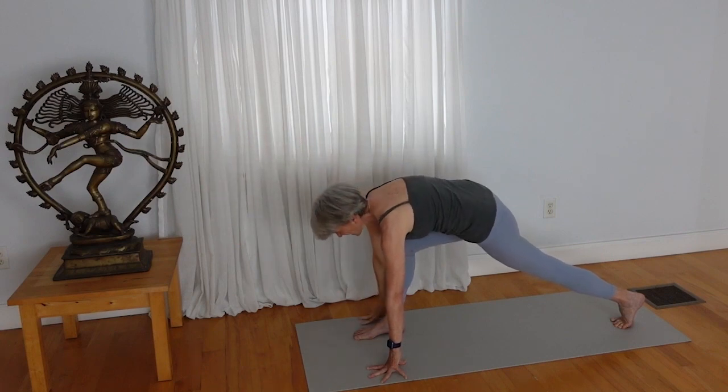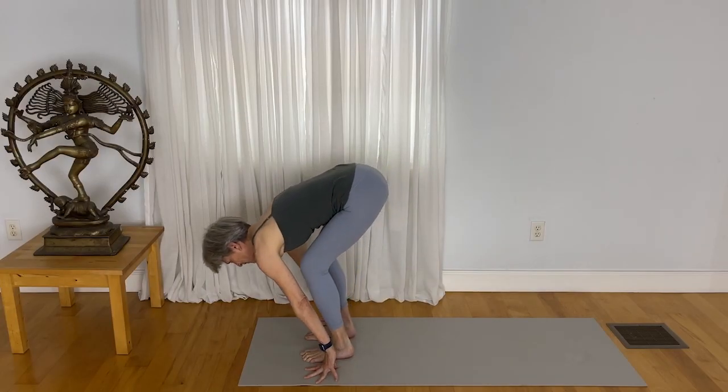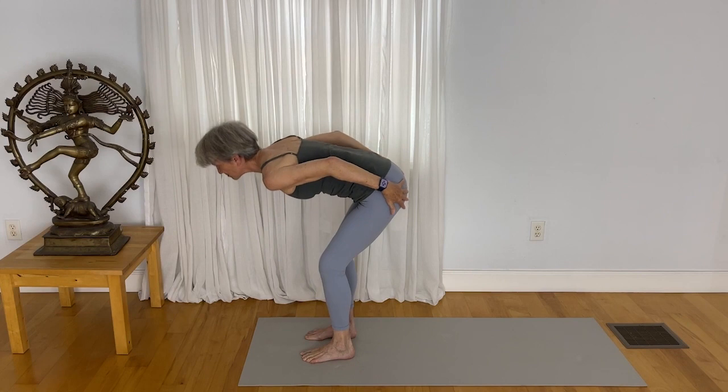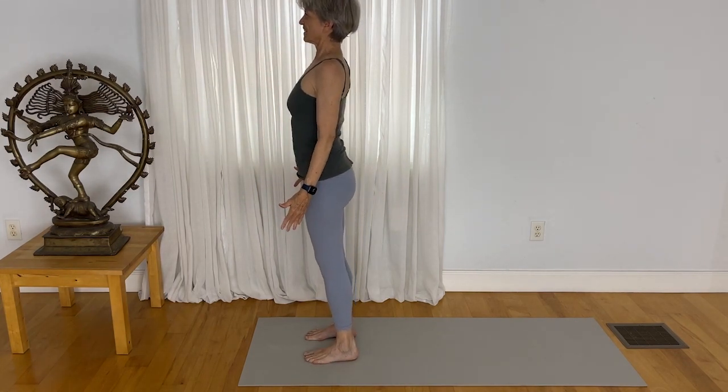Release your hand down. Step your back foot forward. Place your hands to your low back and rise up. Pause in Tadasana.